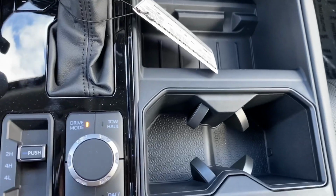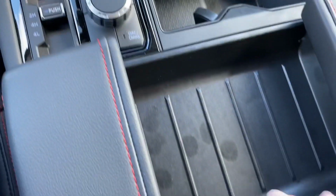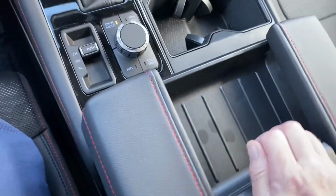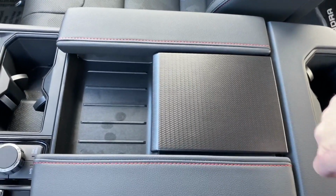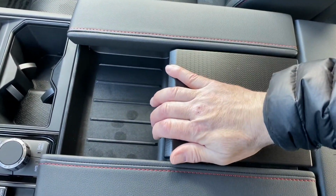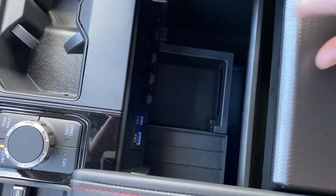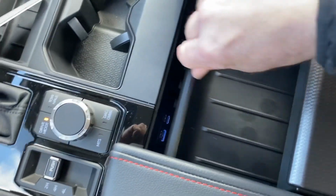Remarkable cup holders. These go in and out for all sizes of cups. This is your center console bin here. Lifts up. You have a little cargo tray right there. Also a sliding door for your box if you don't want to open up the console all the way.